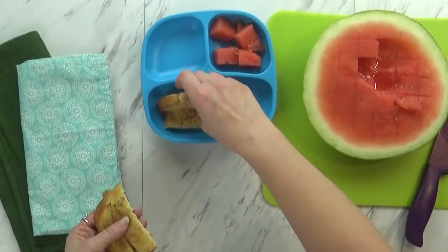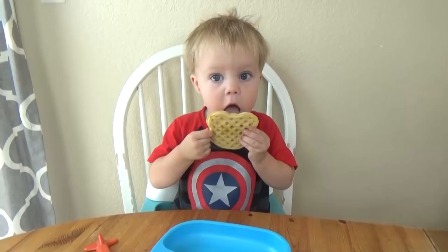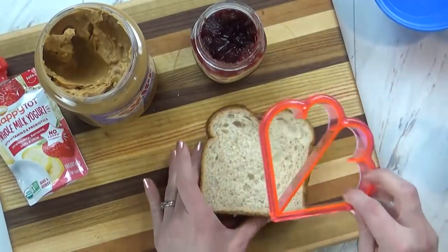Now, other than scrambled eggs, Griffin is a big fan of French toast, especially if I cut it into sticks. He also likes waffles and oatmeal. He loves oatmeal. Now moving on to lunch, some of Griffin's favorites include the good old cheese and crackers, mac and cheese, and of course, every kid's favorite, a PB&J.